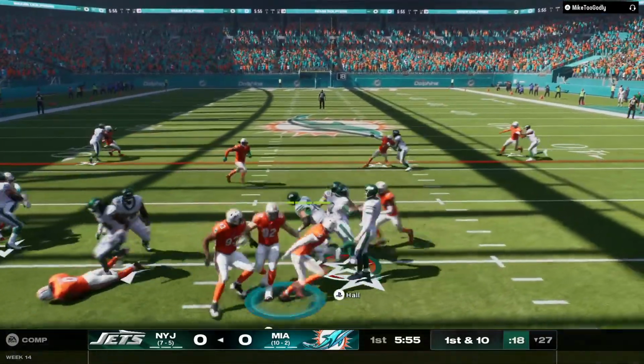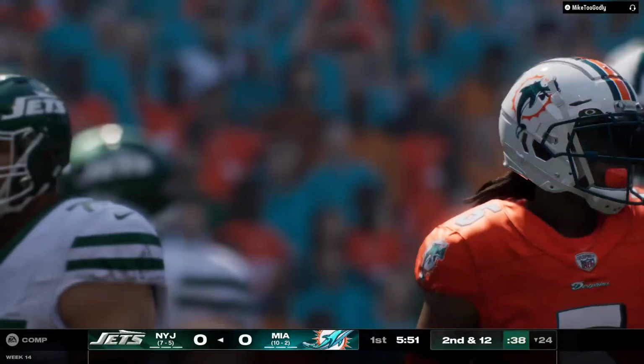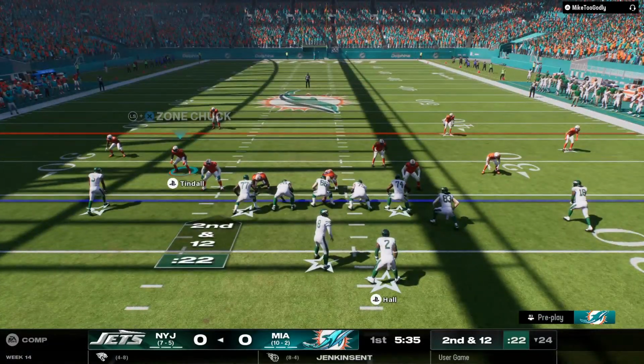First carry for the Iowa State man, Breece Hall. And that's not the start that he was looking for, as he's going to be met and dropped behind the line. First play of the drive goes the wrong way. Here's 2nd and 12.